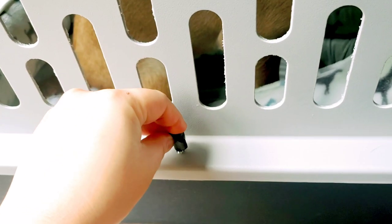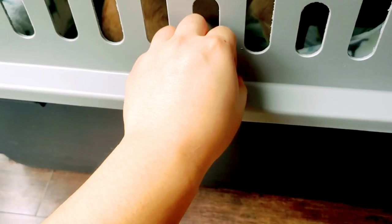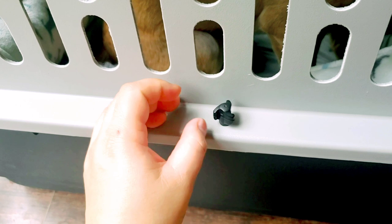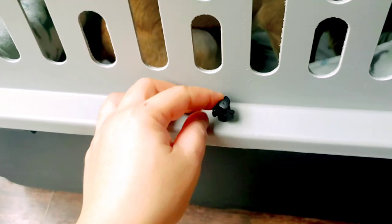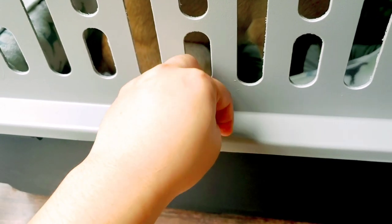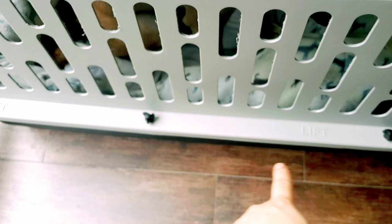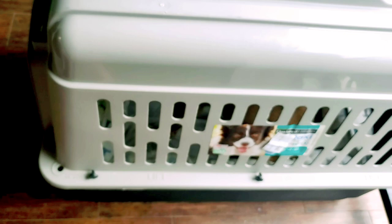I think it has 10 locks in total, guys. So 3 on each side. Let me show you. We have 3 locks on each side, and then there are 2 locks in front. So we have 1 in here and 1 in here. So there it is.